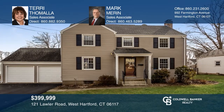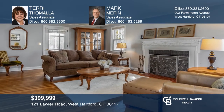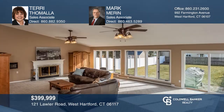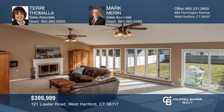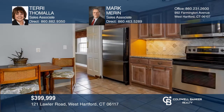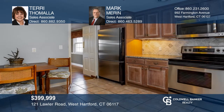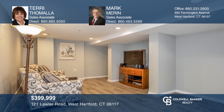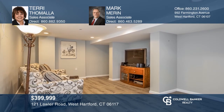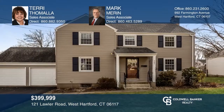This classic West Hartford Colonial is just blocks from Bishop's Corner. This inviting home has three bedrooms, two and a half baths, and abundant space for everyone. The majestic family room boasts a wall of windows, and the updated kitchen is ideal for entertaining. Enjoy the redecorated basement or relax in the sunroom that looks over the patio, pool, and large backyard. Take a look around your future home by contacting Terry Tamella and Mark Marin to schedule a tour.